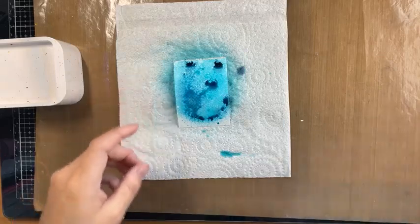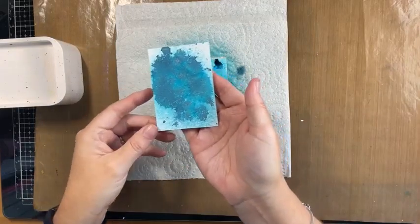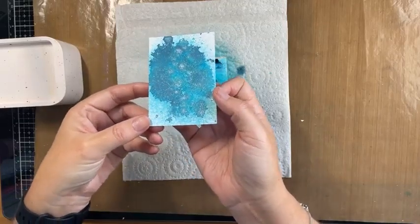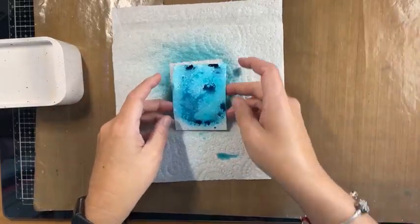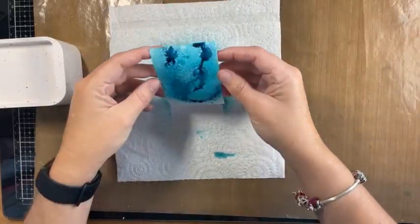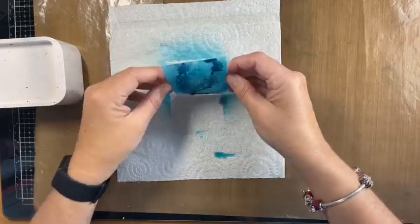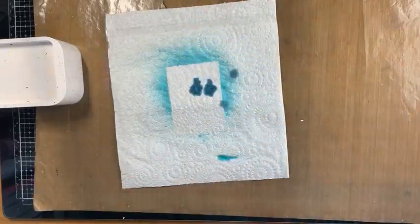So I'm going to pop that aside, and here's one I created earlier, and that's how it dries up. It does have a beautiful shimmer to it. I'm hoping you can see that. Yes, you can. Okay, so we're going to create on that. I'll pop this one aside for later. You can also run it down so it gets that, and you can drip it off.